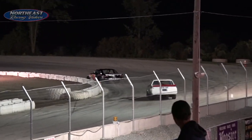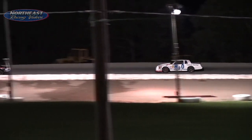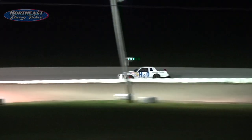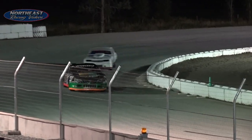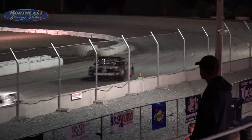Chief starter Bobby Bigelow gives him the two to go sign. Robert Gordon still has his sights set on the number five of Scott Fitzgerald. Scott Fitzgerald is not ready to give up that first position. He wants to take home the beautiful piece of slate. White flag is in the air for Scott, followed by Robert Gordon, still trying to catch up.